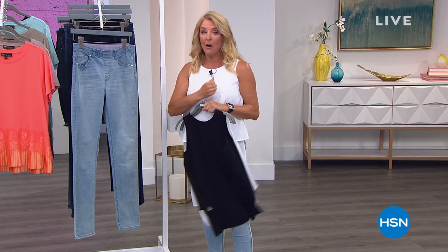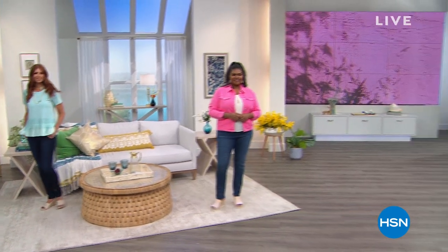Okay, coming up, you've got the perfect pant or the perfect Bermuda short or the perfect top. Now we're going to give you the perfect comfort shoes to go with it.